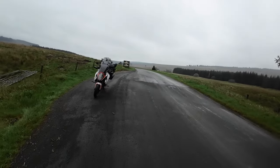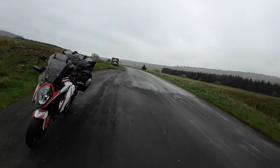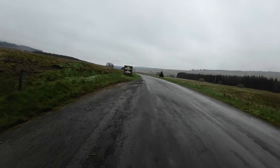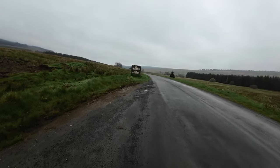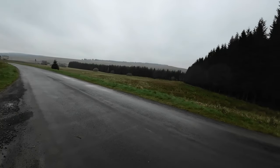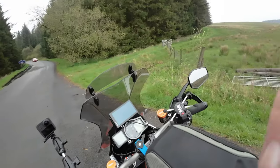I'm driving across this area now and it's absolutely stunning. Yeah, it's a pity about the weather. It's grey and it's damp. And, well, cannot call it rain. It's drizzling.